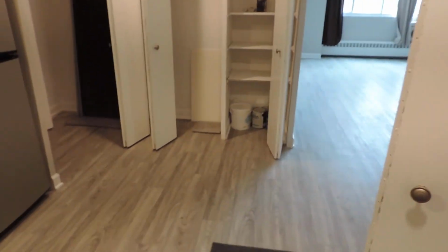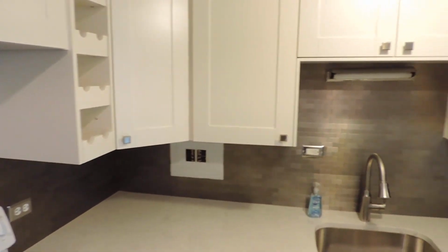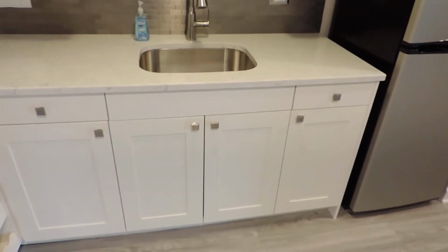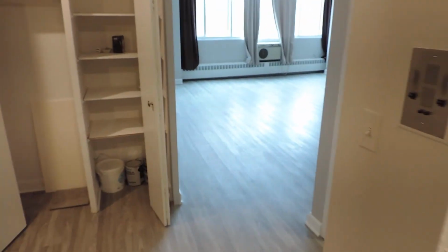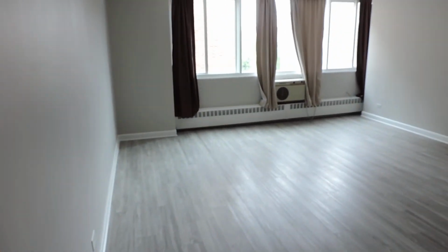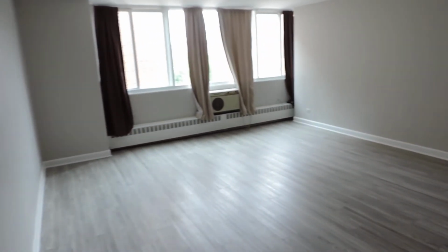So I'm just going to give you one more quick walk through the apartment. As we walk in, we see to our left, we have the stove, the new kitchen cabinets, the fridge, the rock countertop, more cabinets, stainless steel sink, huge closet space in front of us. We see as we go into the living room, the air conditioner, the windows face east. This is an enormous room. I don't think I know of any studio apartments that are this size.